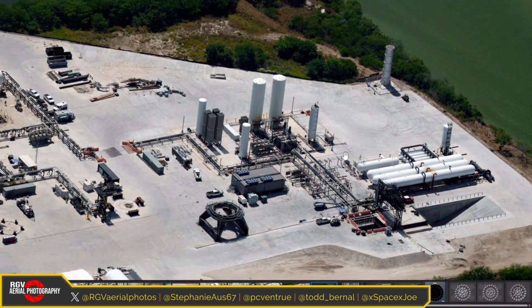I'm not seeing a lot of construction as well. I think the fact that it's still so clean this far since the static fire shows a lot about how SpaceX works. If there was a problem, if something had happened, it would be torn up, torn out, and being rebuilt already. And the whole site still looks pretty clean for Massey's.